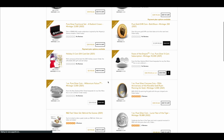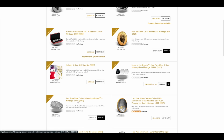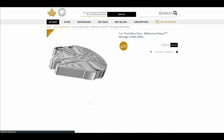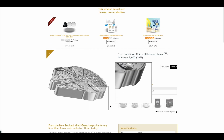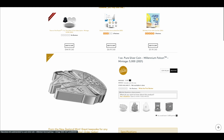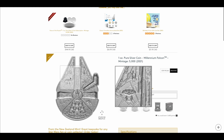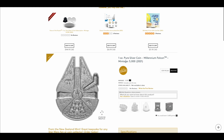And then lastly, second last one, we have the Millennium Falcon shaped silver coin with the limited mintage of 5,000. That one's already sold out, and I believe it's also sold out on the New Zealand Mint website. I think this one looks pretty cool, just because the coin is shaped like the Millennium Falcon. Lots of details on the surface of the coin. It is a very small coin though. It's only a 1 ounce silver coin, so you're going to need a magnifying glass to see it in all its glory.